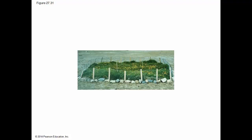Here's an area inside of a fence which these snow geese could not get access to, and you can see that there's all kinds of vegetation inside the fence. Outside of the fence, the geese basically denuded the area. So animals have an impressive impact on the surrounding ecosystem.